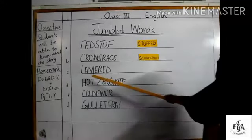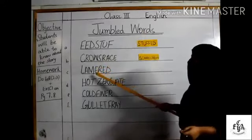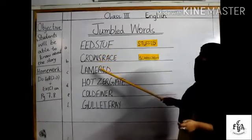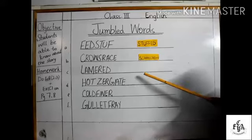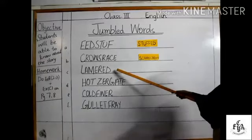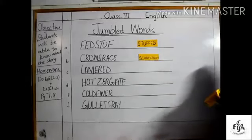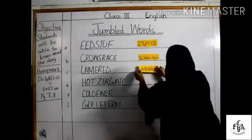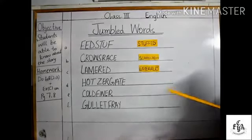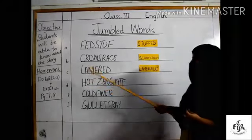Number C. LAMERED. What do you think, students? It's the name of a city. You also read about it in the story. So the city name is Emerald City. Emerald.